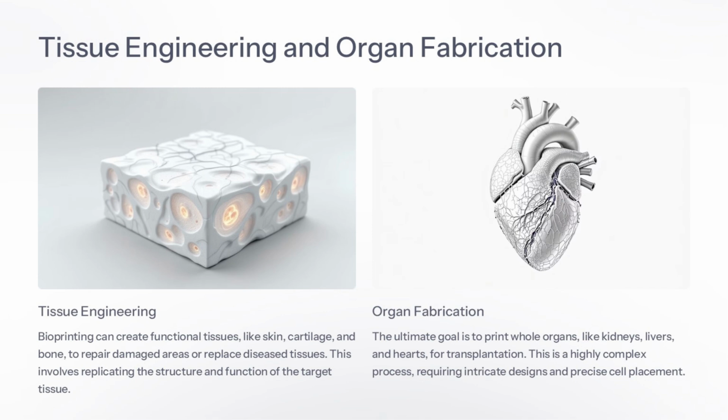The ultimate goal of organ fabrication is to print whole organs, like kidneys, livers, and hearts, for transplantation. This is an incredibly complex process, requiring intricate designs and very precise placement of different cell types. Significant progress has been made, but there are still many challenges to overcome before we can reliably print functional organs for transplantation.